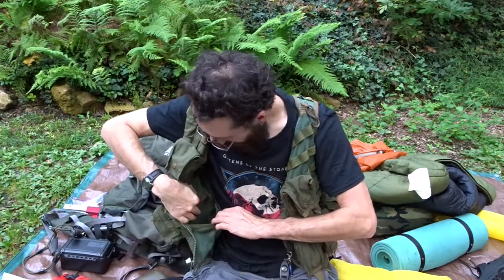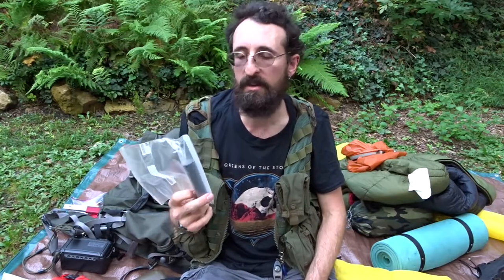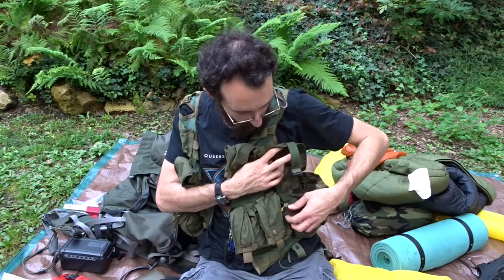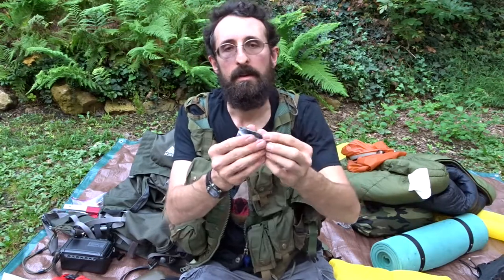I have an emergency space blanket. Probably not going to use this, but if I'm stranded somewhere and all I have is a survival vest, I could make a shelter out of just this. I also have a very compact Frontier emergency water filter, which, yet again, not going to use this, but I keep it on me in case I'm stranded somewhere and all I can do is drink out of a puddle. On the side of this canteen pouch, I have sunscreen, just a little SPF 70 beach defense. And in the other pocket, on the other side, I have some water purification tablets. Yet again, never use these, but just in case of emergencies.